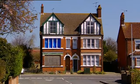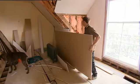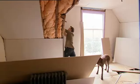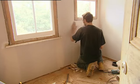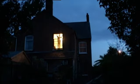Mike's been working so hard on this project he can't see the wood for the trees. Laura's at the property less and less, and everything is taking twice as long as he'd planned. Mike has now been living on site for 10 weeks, but however late he works, he's weeks behind and never seems able to catch up.